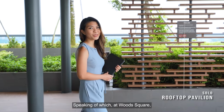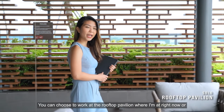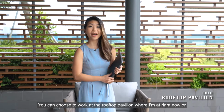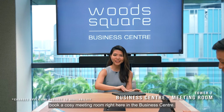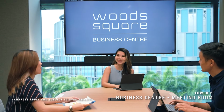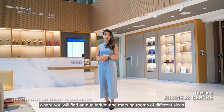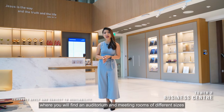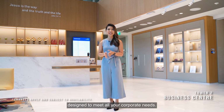Speaking of which, at Wood Square, working is never just confined to your desk. You can choose to work at the rooftop pavilion where I'm at right now, or book a cozy meeting room right here in the business center. Enjoy access to the business center at Tower 2, where you will find an auditorium and meeting rooms of different sizes designed to meet all your corporate needs.